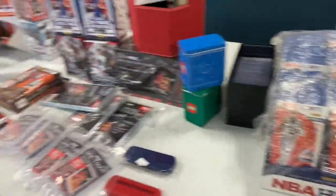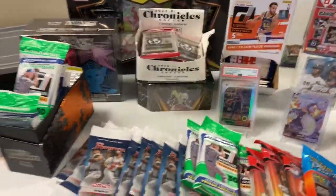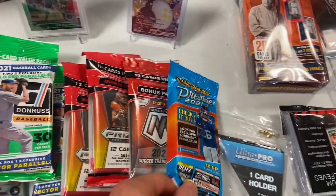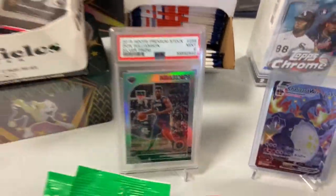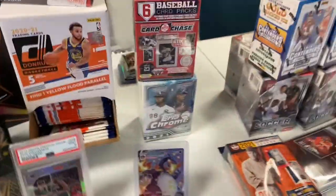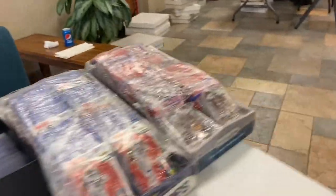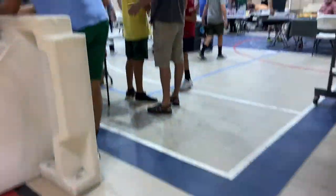As you can see, some retail Prism and retail NBA Hoops. Looks like they were fresh out of a Walmart back door. There was still the plastic wrapped around them, which is always nice to see. We got some Donruss Gravity Packs, Soccer Chronicles, which I know nothing about, so we're going to put that back. I was extremely tempted at buying the Prism right there, but I decided not to.